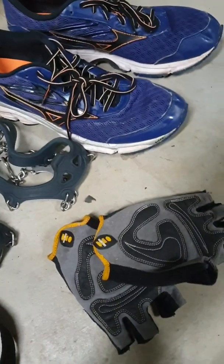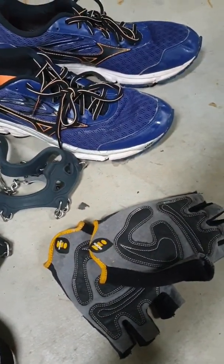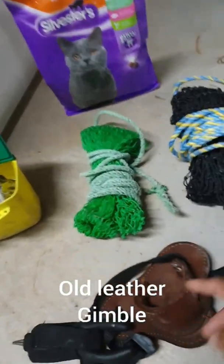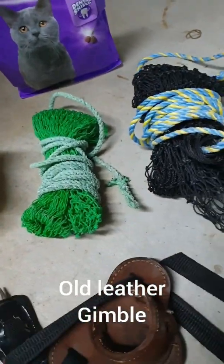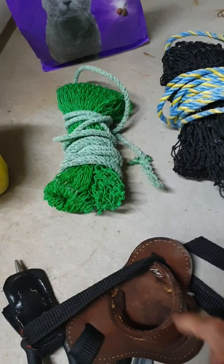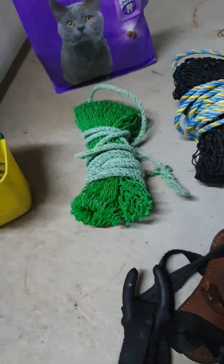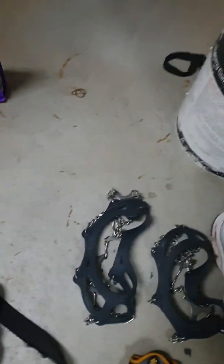And I sometimes carry a glove. And this is a gimbal, a leather gimbal. This is very old. It's about 20 years old, I think, you know. And just one plier. I carry another extra plier in my bag, you know. This all goes in here.